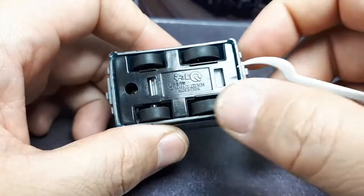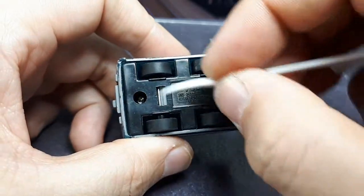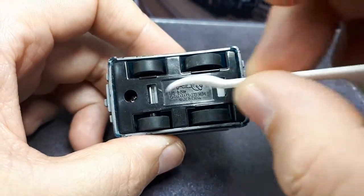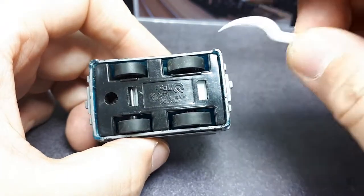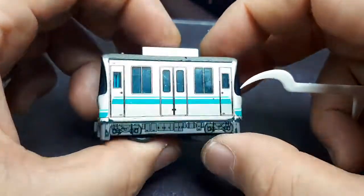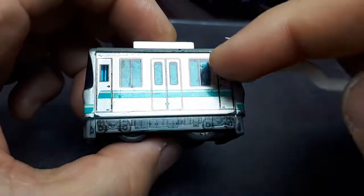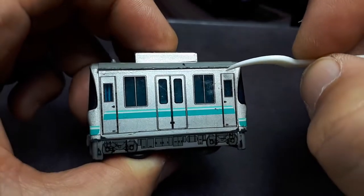It has the standard Choro-Q motor in here, the spring-powered motor, but it's longer than a Choro-Q, it seems. There's a screw, just a screw up there. I'm not sure what's holding it back. Probably a tab, but we can't see it. Alright, so yeah, you got the side doors here. It's just flat-sided, and then everything's tampo printed, so pretty nice.